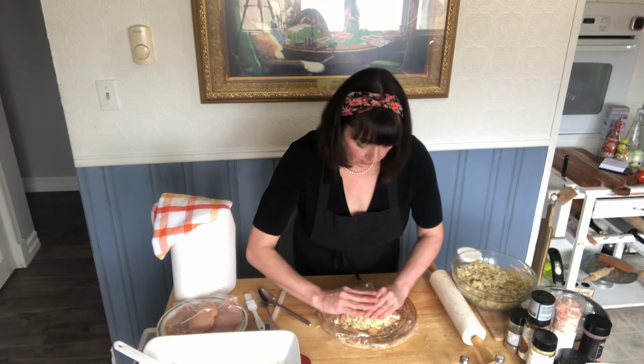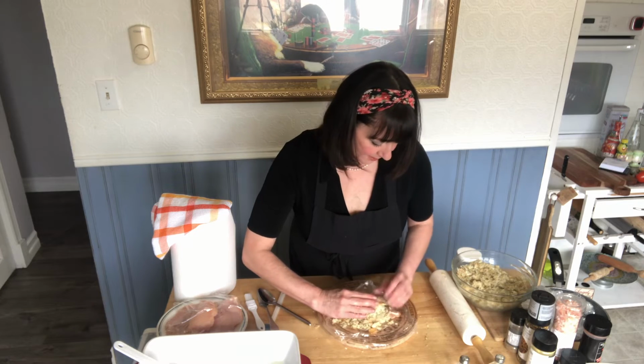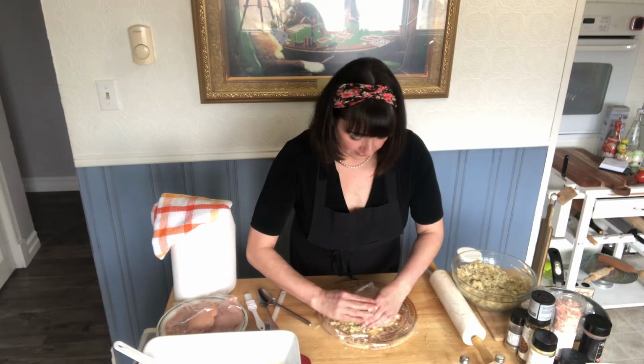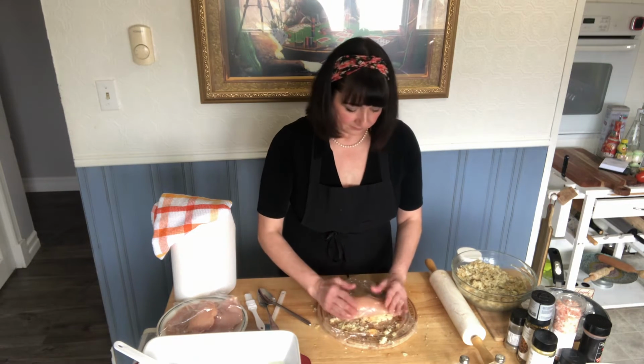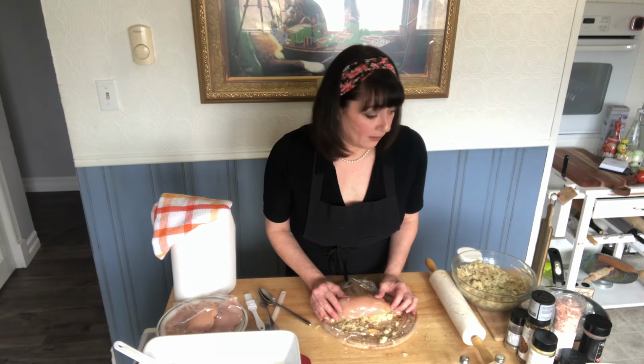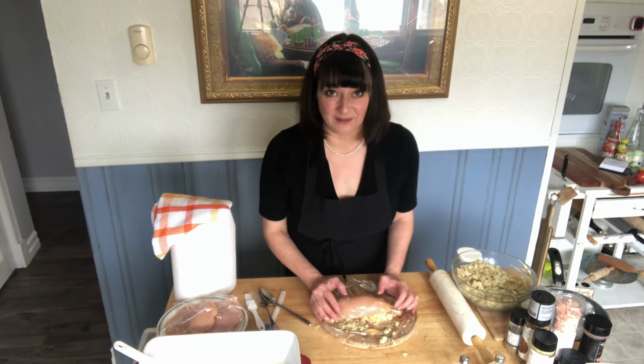And we're going to roll the chicken breast over itself. Keep rolling. Be patient with yourself. Now, it looks something like this. What I'm going to do now is wash my hands because I need a toothpick. Hold on.